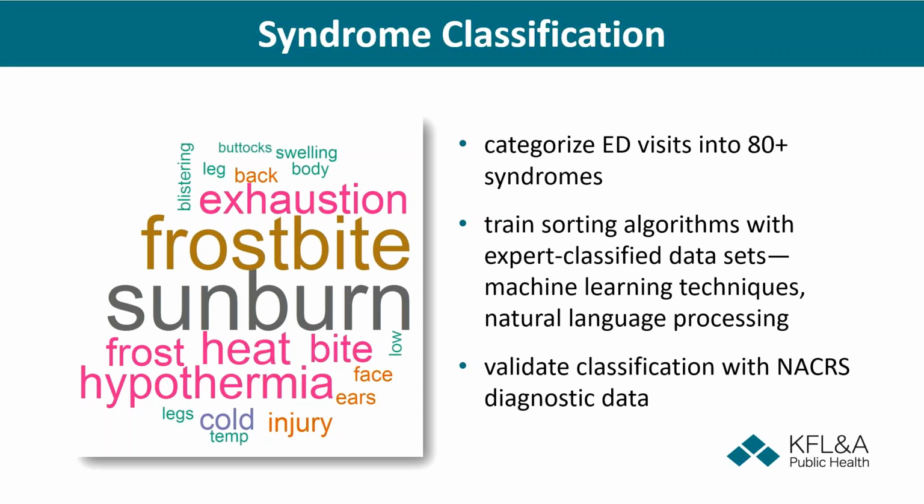Then our team here, our data scientists and our research associates, people like Nancy, do quite a vigorous validation exercise. We pull the NACRS data, the National Ambulatory Care Reporting System data, to make sure that the way we're classifying visits using only the chief complaint nicely lines up with what eventually gets reported through NACRS.